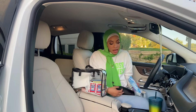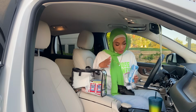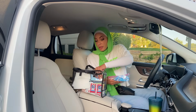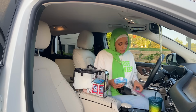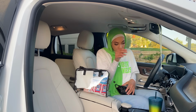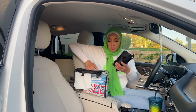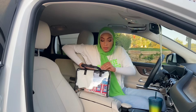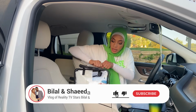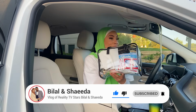I'm so happy that I have these car seat gaps so that nothing could fall. My oil absorber, my utensils to eat, my disposable utensils, my Cottonelle, my little Vaseline that just fell to the side, and my black bag that's in here. And there you have it. That's what I have in my glove compartment.